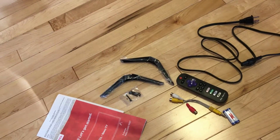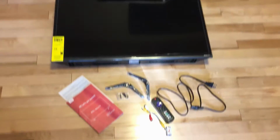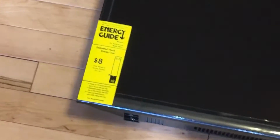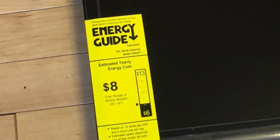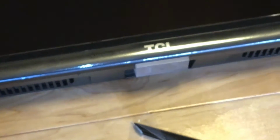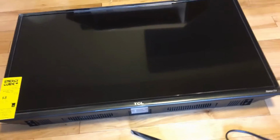Streaming services: Apple TV Plus, Disney Plus, Google Play Movies and TV, HBO Now, Hulu, Netflix, Pandora, Prime Video, Sling TV, YouTube. Number of HDMI inputs: 3. Voice Assistant built-in: Google Assistant. General product name: 32 inches Class, LED 3 Series, 1080p, Smart, HDTV Roku TV. Brand TCL, Model Number 32S327, Series 3 Series HDTV, Color Black, Color Category Black. Dimension height 17.1 inches.